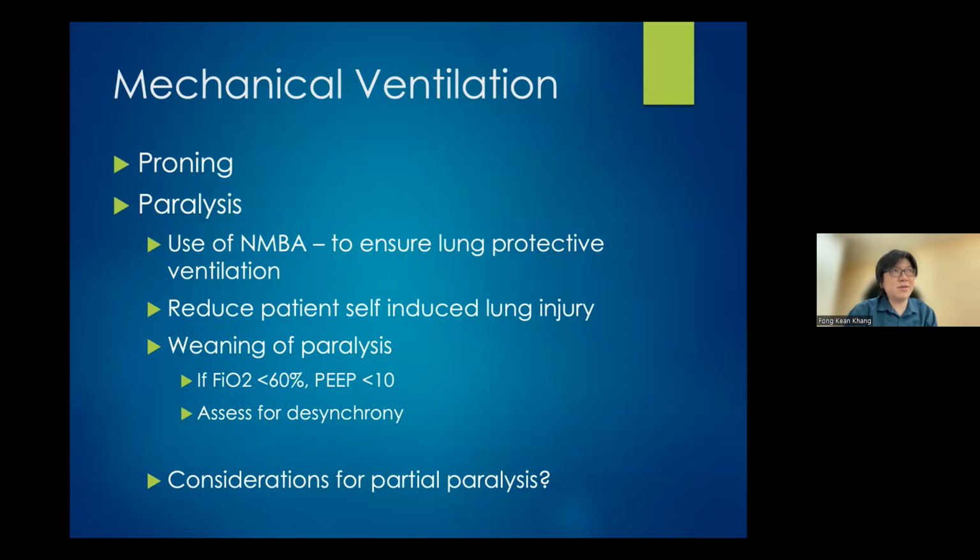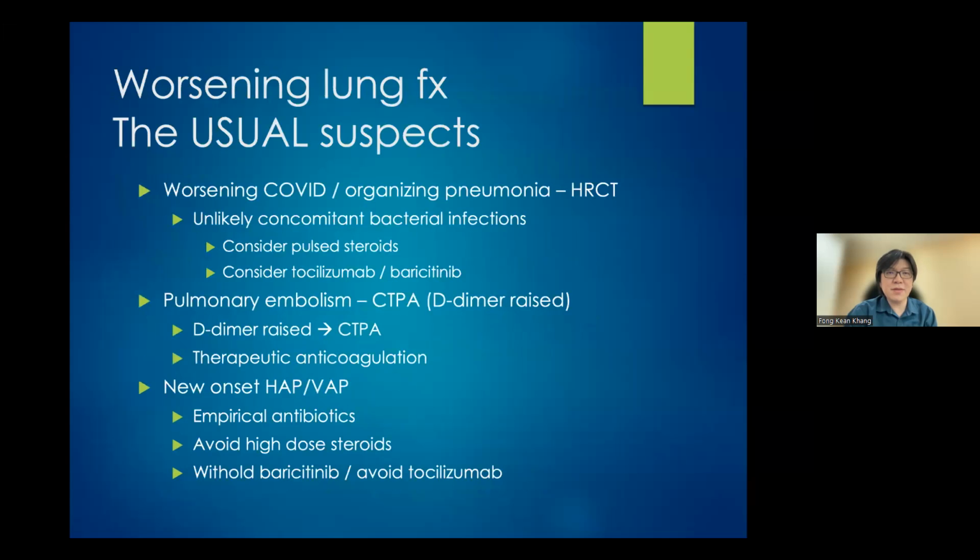so-called resistance against sedation. We also considered using partial paralysis, and we successfully did on a few patients, partially paralyzing them. They can still breathe on their own, but at smaller tidal volumes to ensure lung protective ventilation. And some of them did quite well on partial paralysis. I haven't managed to find strong evidence for this, but it's a consideration.